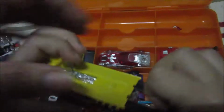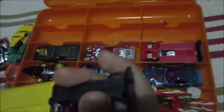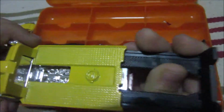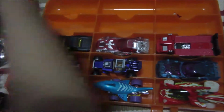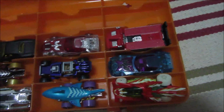The Hollinator. It's the Hollinator. You can extend this and then put the longer cars here, right? Yeah. Can you put two heavy-duty cars in there? I don't know. Can you try putting one car? Here. Wow, Repo Duty can fit in it. There you go. Okay, next car.